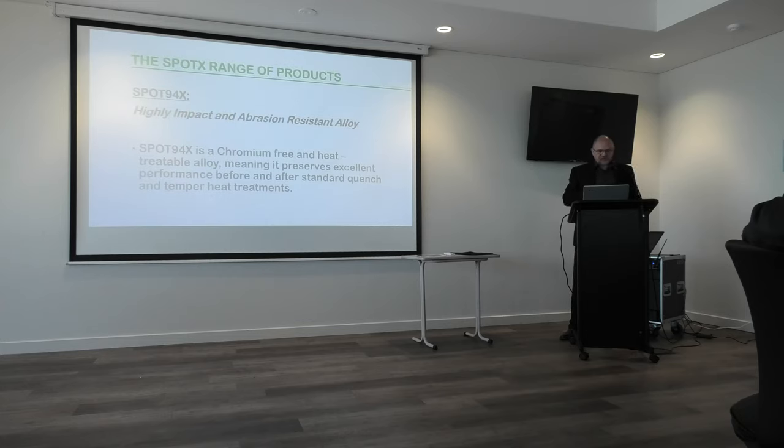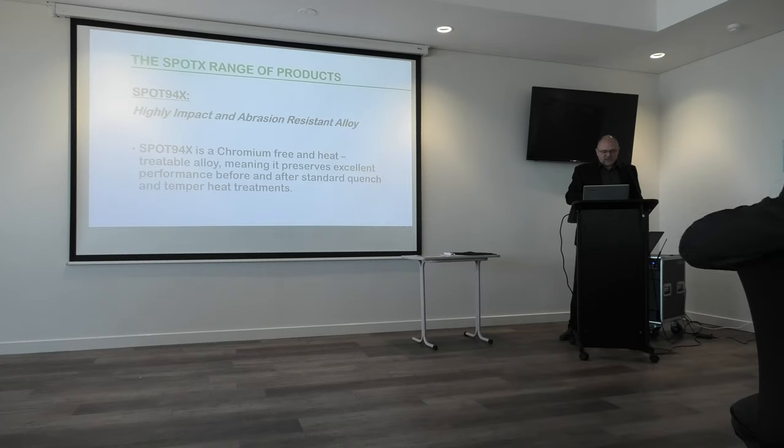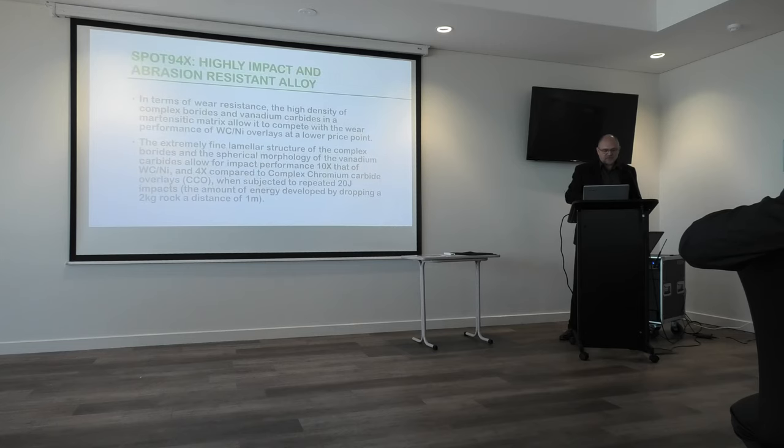Spot 94 is a chromium-free heat-treatable alloy. You can put it onto GET and then reheat treat them, so that what you lose in the welding process on a lovely manganese tooth, you can reinstitute through a heat treatment process. And that's really good. The fact that it's chromium free makes it not necessarily too corrosion resistant.